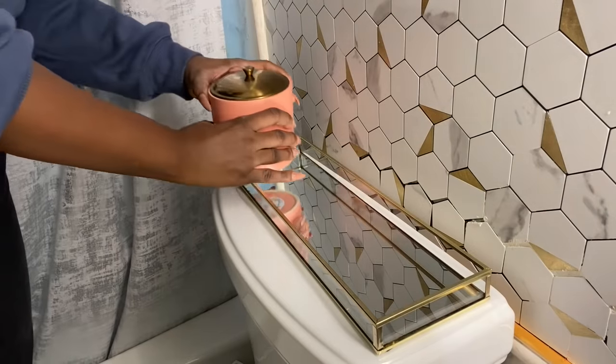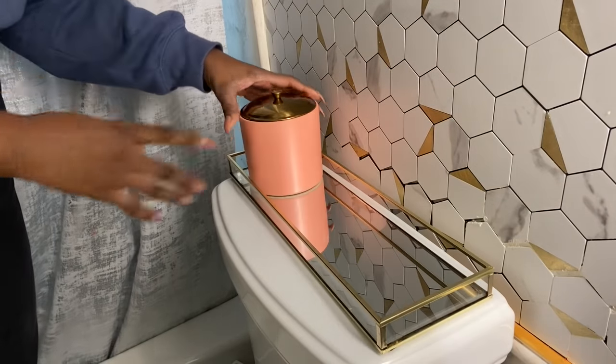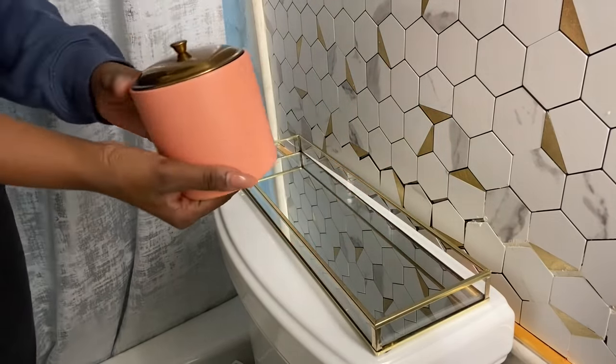Yeah, I know I love candles, so I'm gonna be using this candle from Amazon. Actually, no, it's from Burlington.